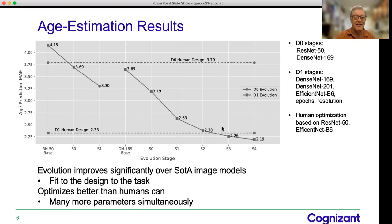So this is quite interesting. This tells you the whole experiment over several months, how we can improve the performance of these networks, starting from those that are off the shelf and improving even over the best human designs. Data scientists who know what they're doing spend several months optimizing the networks, but by using evolution to optimize hyperparameters and aspects of the experiments, we can do even better. And the main reason for that is that we can actually optimize with evolution many more parameters simultaneously. And there are interactions between them that we can take care of. And that's how we can go further than humans can.